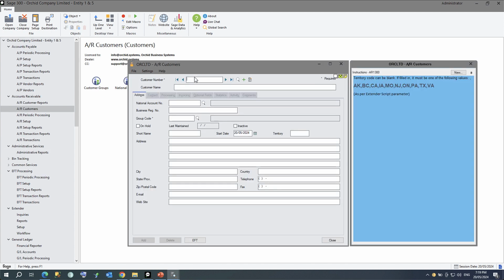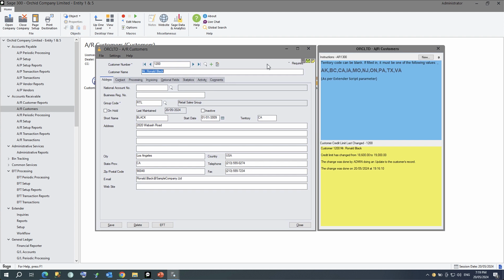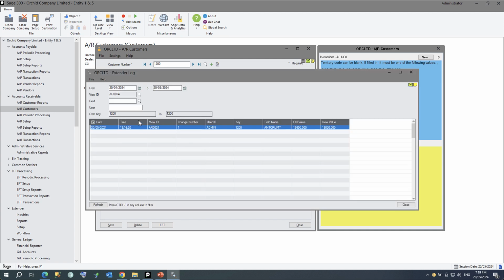If I log in again into the customer screen and look for Mr. Ronald Black, you can see that I've got a note that was created automatically. And from here, I can also view the logging details from the actual customer screen. These icons are currently only available on the Sage desktop screens. And if you change the date and refresh, you can see the entire history of the credit limit changes for this customer.